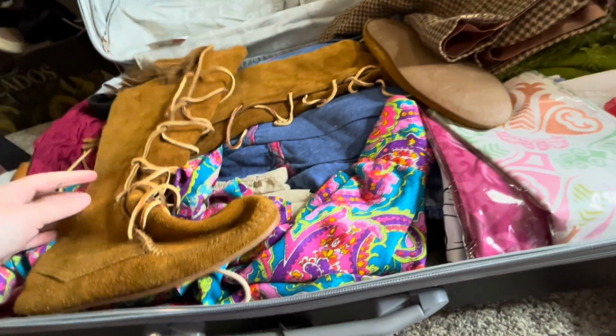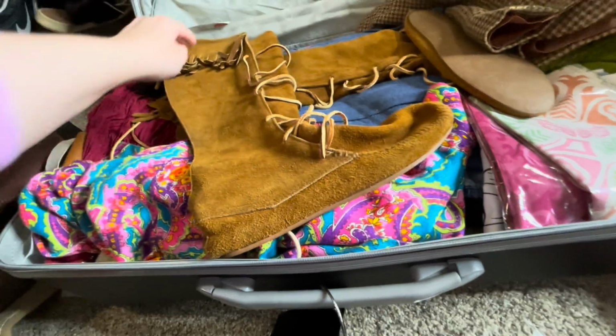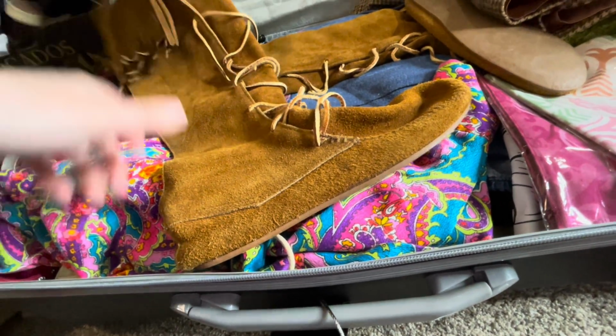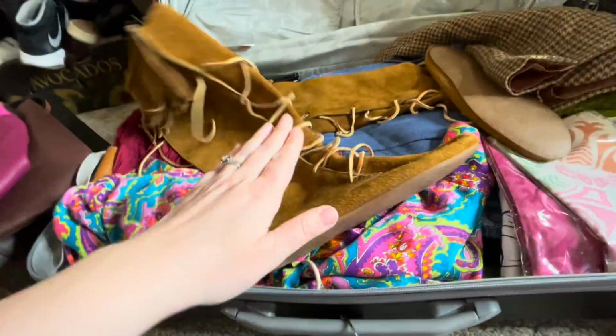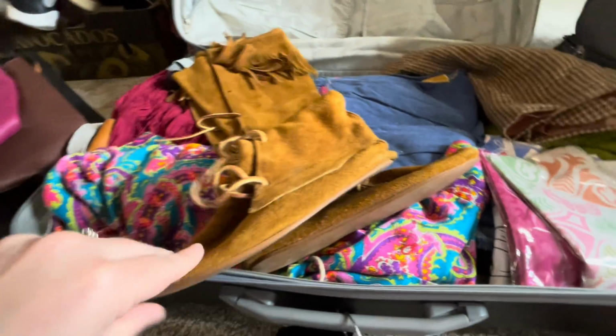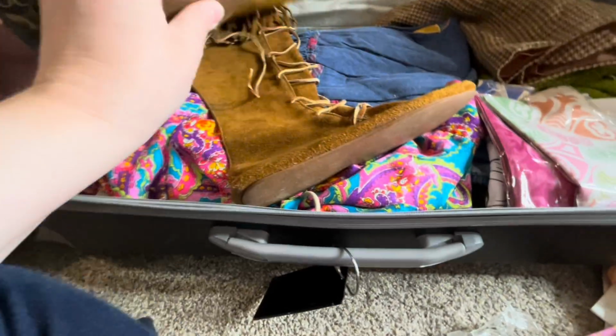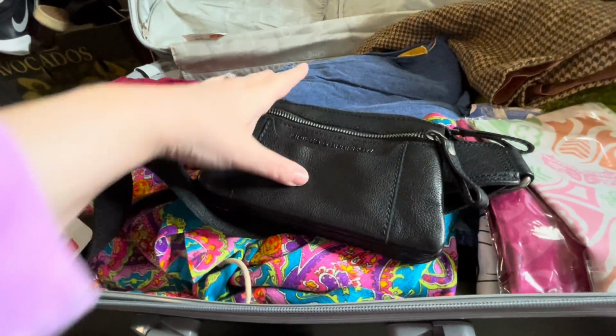These were from the bins in, I'm not sure which one, in Iowa or Minnesota. I don't know if these are Minnetonka. I think they are. I think I looked inside and they are a vintage Minnetonka boot, but probably $4 or $5 on those.